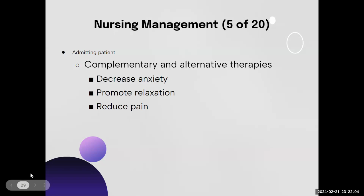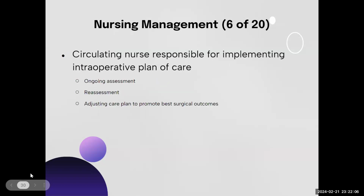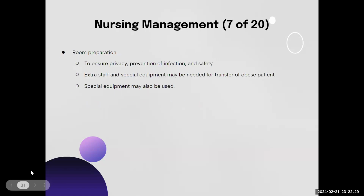Checking on any complementary or alternative therapies. And so when the client's in the OR, the circulating nurse really is the one, the surgeon runs it, but the circulating nurse is really implementing the plan of care. So looking at the client, reassessing everything, keeping an eye on everybody and making sure things are going smoothly. Making sure that the room has been cleaned, the room is prepped, things are where they need to be.